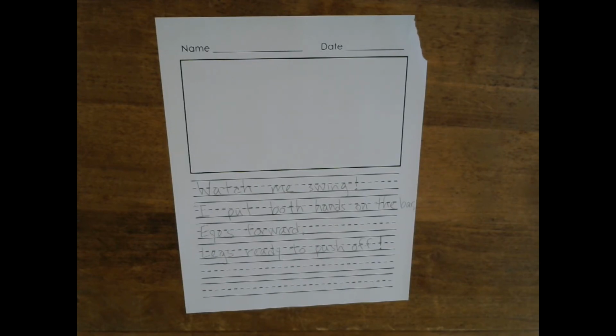Now I want you to think what might happen after this. What would it feel like? What might happen when you are halfway across the monkey bars? Do you get to the end? What does that feel like?